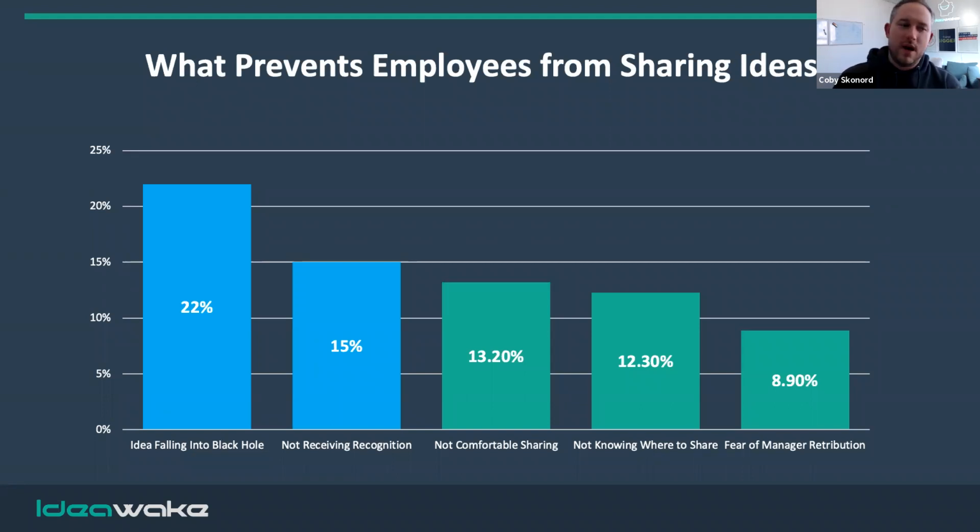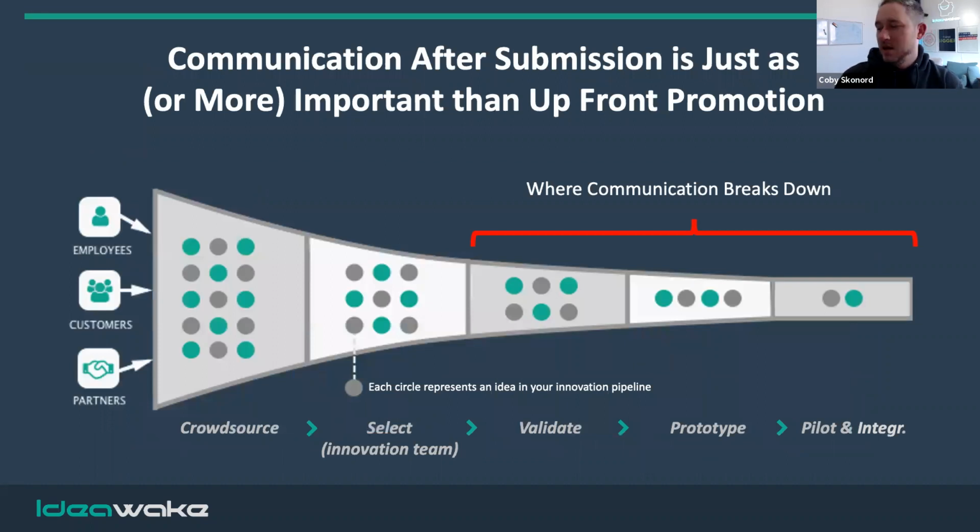But we found from this survey that folks care a lot less around whether their idea gets implemented or not. They care a lot more about the speed at which you're getting back to them and how quick the communication loop is. So just food for thought and why it's important to have a good communication program in place. And most people will think about just the initial upfront comms when we talk about a communication plan, but really it's involved after the actual challenge or innovation campaign ends.